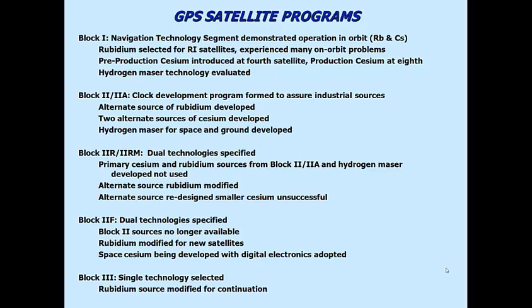Block 2 and 2A were the first real serious GPS satellites. Block 1 was really a debugging program when you get down to it. As you see some of the data, you'll understand it better. 2R and 2RM followed 2A. 2F, they couldn't get past the 2s for a long time. There were political issues apparently with having 3. Finally now we're talking about Block 3.